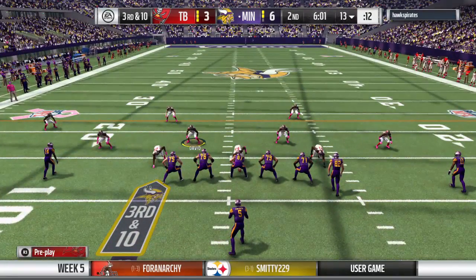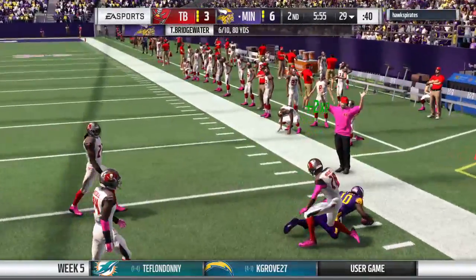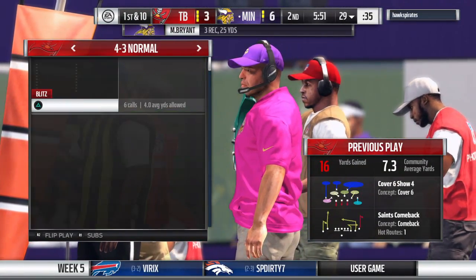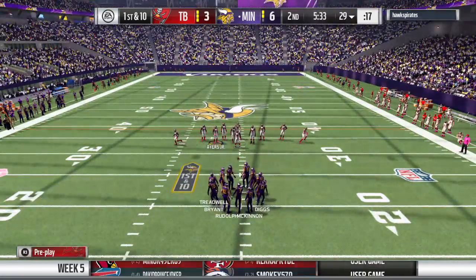Set. Way 90. On 3rd down, Bridgewater. He completes it to Bryant, and he picks up the first before he's taken down at the 29. Well, the advantage has certainly shifted to the defense as we began that 3rd down play, and they found a way to foil it and pick up a 1st down.